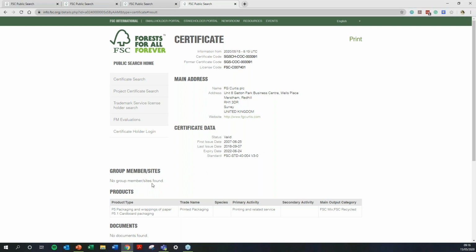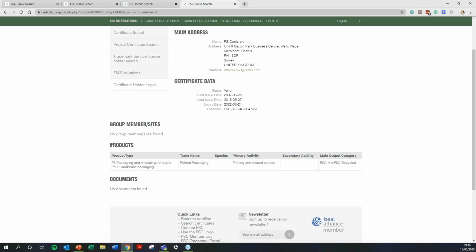Here we've got information about whether or not they are members of a group scheme or hold a multi-site certificate. So we'll see here that that's not the case. Moving down to the products, we can see here that Curtis have got packaging and wrappings of paper, specifically cardboard packaging, within their scope. And we can see that their main output category is FSC mix and FSC recycled.